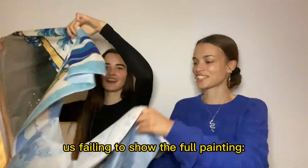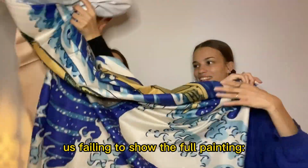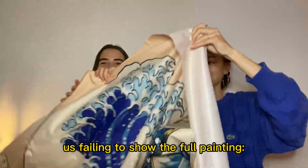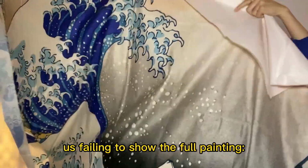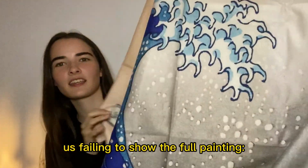This one, I guess I was most excited for. It's so big. It's like the painting from this wave. Other way around. You have to know this picture. It's so beautiful. It's pretty popular. I guess I'm gonna put it above my bed.